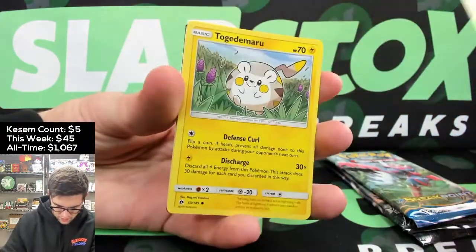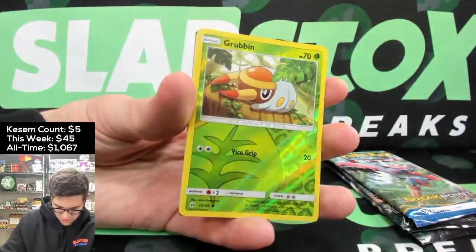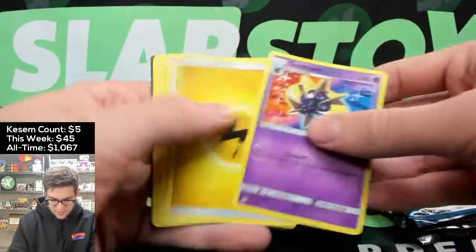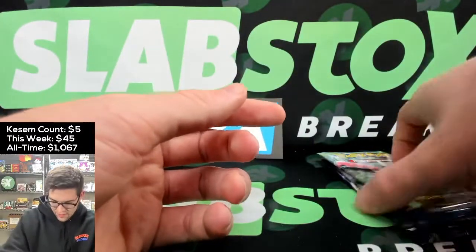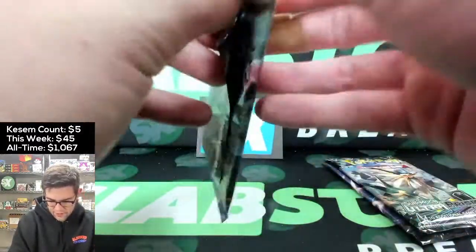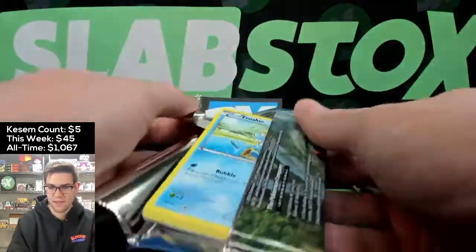Makuhita, Shellder, Togedemaru, Stufful, Wingull, reverse of Grubbin, and a Cosmoem. Still on the search for some secret rare cards. Haven't hit any today, haven't hit any for a few weeks, but we did get some really awesome hits today. I will say this has been a really good day of hits.